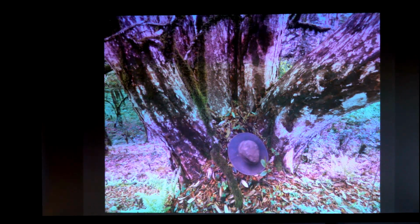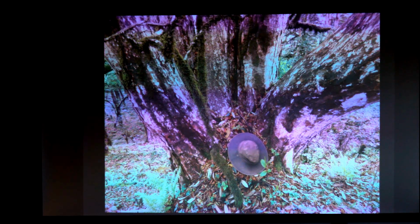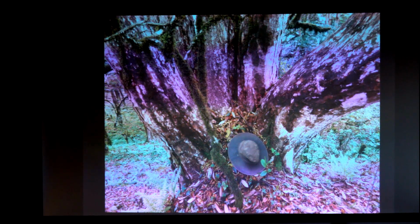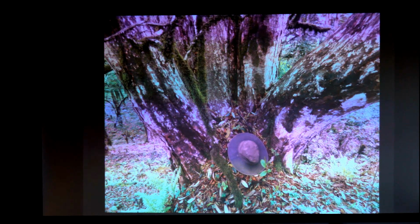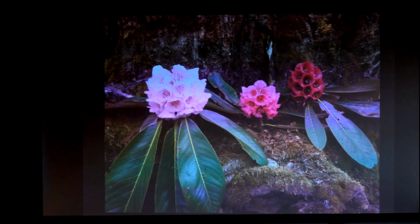But when you do get into the forest, you get some pretty amazing rhododendrons. This is Rhododendron arboreum, which is the common tree rhododendron. If you've ever seen pictures of Nepal or trekked in Nepal, the big trees with the pink and red flowers, that's arboreum. It's all through the Himalayas. They get quite large. That's my hat for scale. And you see a lot of diversity.